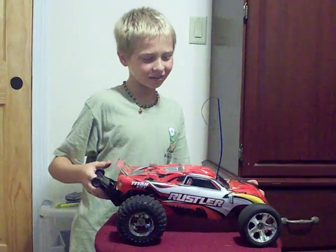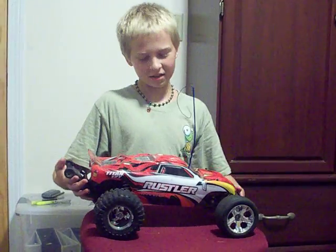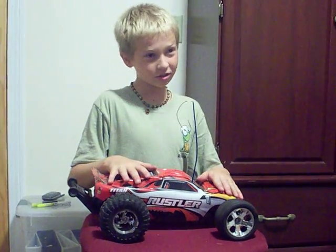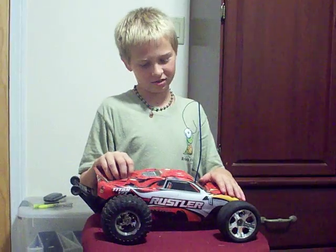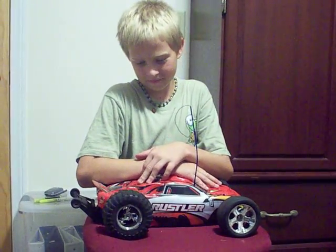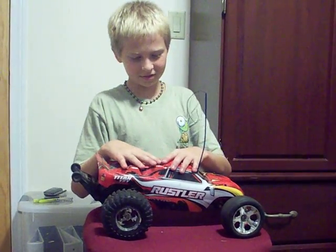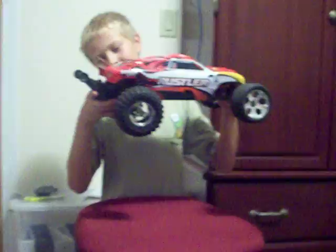Sticky frosting here. This is my brother's truck, Nick. This is the Traxxas Rockstar. It's the fastest out of all of our RCs. It goes about 35 to 40 miles an hour. It is very, very fast with a tailwind. Yes, with a tailwind, because it doesn't work a lot and it breaks.